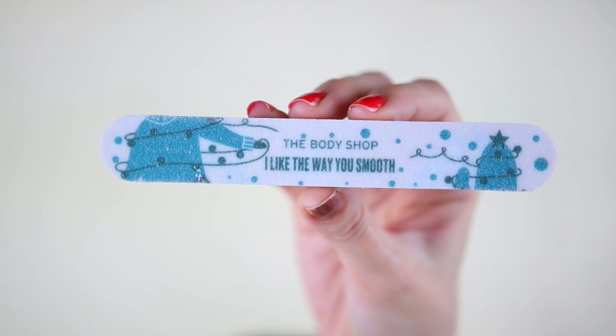Something that you guys told me is that you can actually peel off the first layer of the nail file and you can still keep using it. So it is like having 2 nail files or 3. Not very sure.